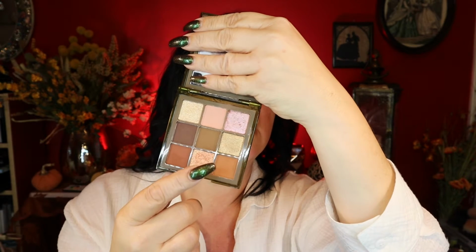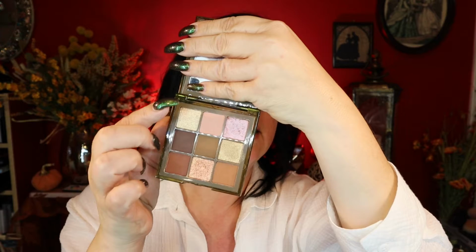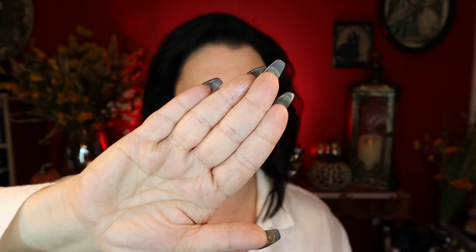And I have some of this one right here in my crease. And then my lid has this one right here. Honestly, you look at it in the pan, you think, oh, that's going to be really pretty. But it's like a topper shade, and so there's just nothing to it. I don't know. It's got a little bit of sparkle in it, but that's it. It is so boring. So boring.